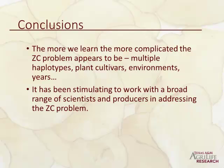As everybody has looked at this, the more we learn about it, the more complicated the problem appears to be, dealing with the multiple haplotypes, the cultivars, and the environment. One good thing out of this is that it has been very stimulating to work with a broad range of scientists and producers in addressing this zebra chip problem.